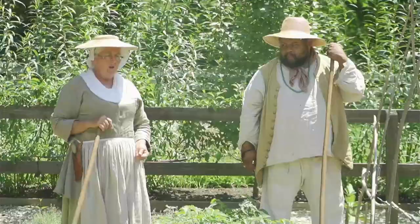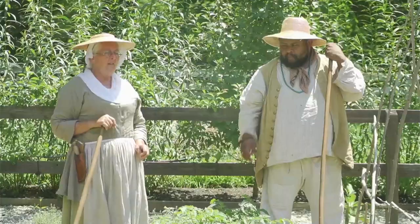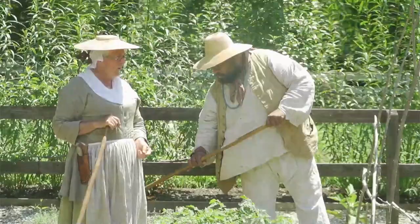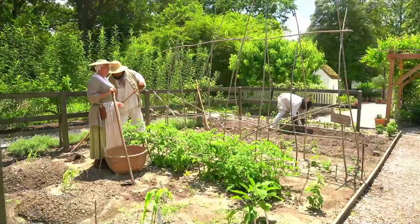So also, how the task system, how the enslaved are worked. Are they task oriented, where when they finish up something, they have some free time and they would work their plots? Or is it a gang system and you're working pretty much all day long and there's not a whole lot of time to be tending your garden?